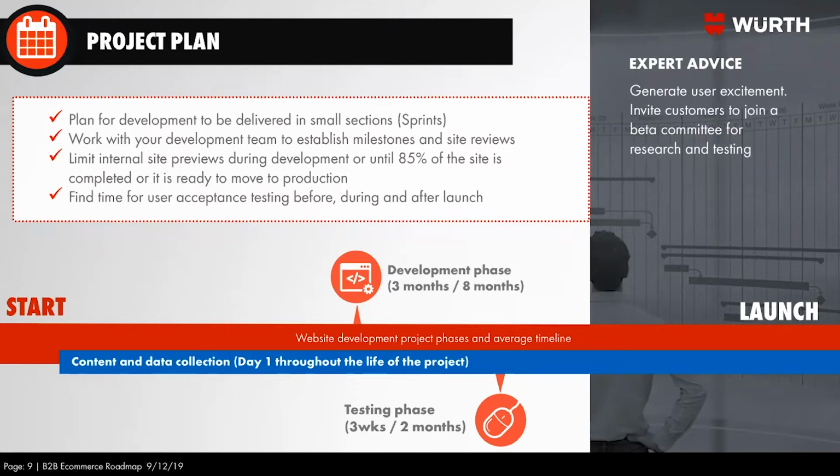You want to use your wireframes, your prototypes to kind of get them excited and answer questions, but you really want to keep things at the development level at this time.